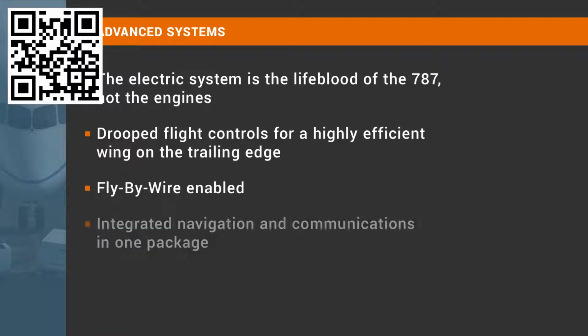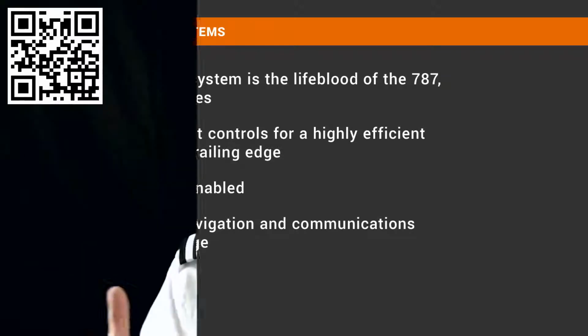And the integrated navigation and communications are really in one package. They reduced a ton of systems on this aircraft by just making it electric. A lot of these things are electrical. You don't need pulleys and cables anymore because it's all fly-by-wire. Okay? Which, again, for me, it's, do I really like that? Well, yes, I do. And we're going to get into the systems later. I don't really want to talk about it too much now, but that is it for this introduction.